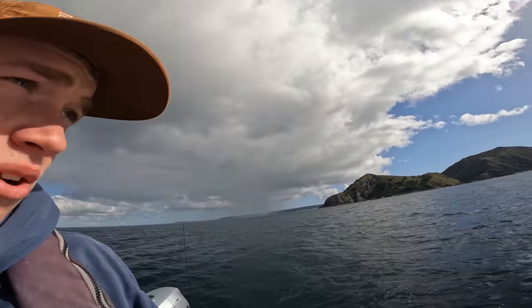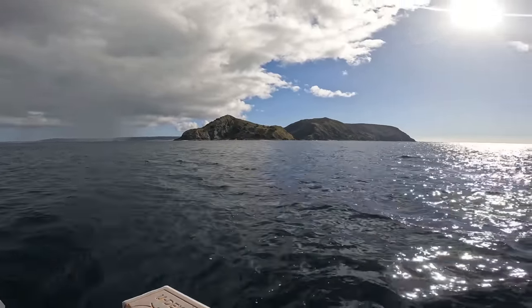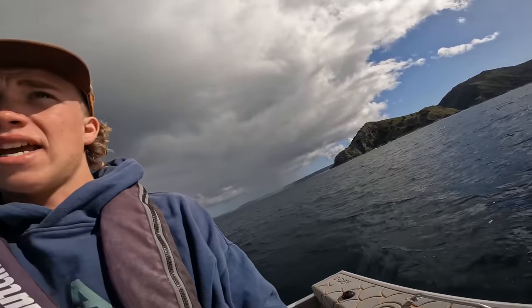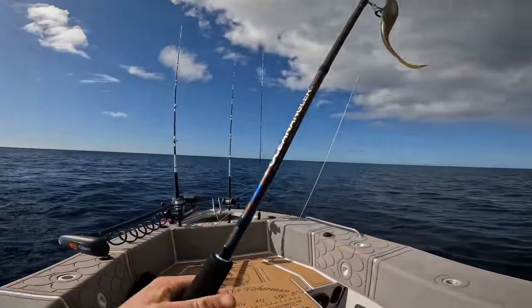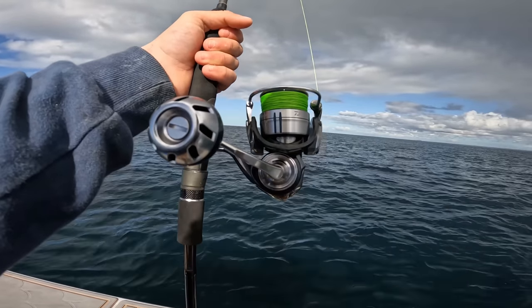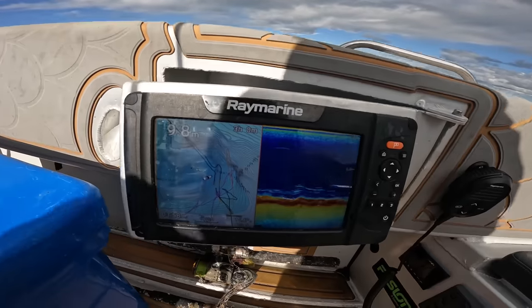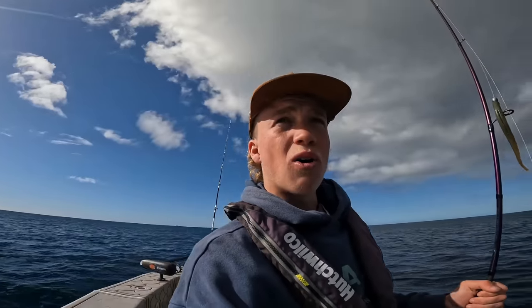Right, we've just come around North Cape. That's North Cape right there, top of New Zealand. And we've got the Motor Oil Z-Man, a very brand new Ocean Angler rod, and a very brand new Daiwa Certate. And we've got heaps of marks there, so we should be on. Let's have a cast.